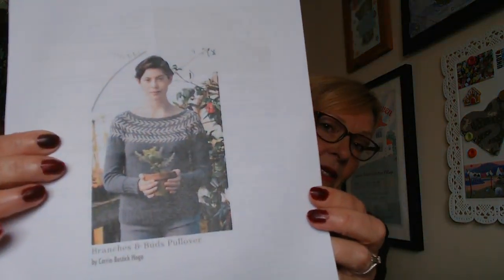But what I had really wanted was to get some wool that was the same colour as the fleece of the sheep that it comes from. And so she had some of that, and I wanted 4-ply because I wanted to do this pattern here, which is the Branches and Buds Pullover by Carrie Bostick Hoge. And I chose this, the Fawn. So I've got 3 skeins of the Fawn, and I've matched it with the cream.